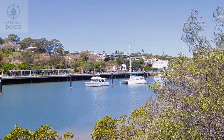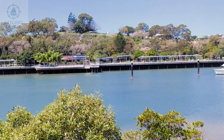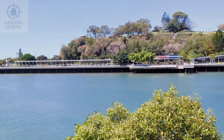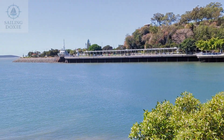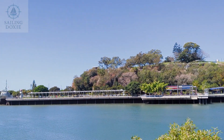Okay, so just looking to the river mouth here. And that walkway over there seems new. I'm pretty sure it wasn't there last time. I think that whole part of the shore was inaccessible. So let's wander over and have a look, and maybe if I feel energetic, up to the lookout.